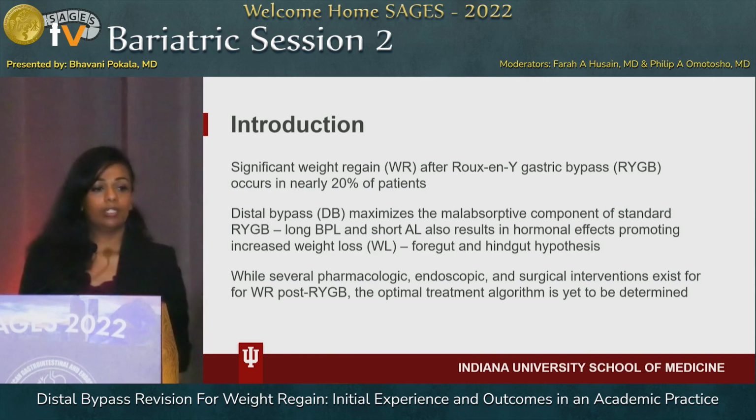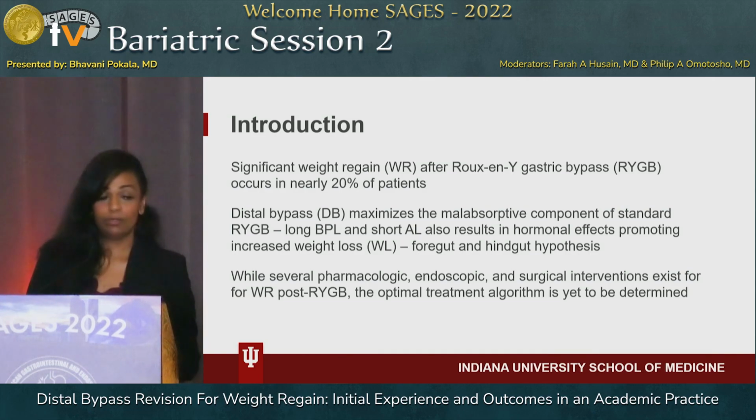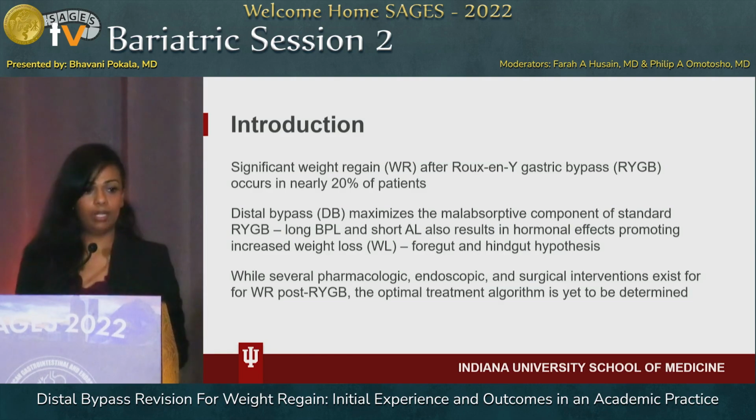Weight regain after Roux-en-Y gastric bypass occurs in nearly 20% of patients. Distal bypass revision can help to increase the malabsorptive component of a standard Roux-en-Y gastric bypass by lengthening the BP limb and shortening the alimentary limb, to also result in hormonal changes that promote increased weight loss. This is known as the foregut and hindgut hypothesis.